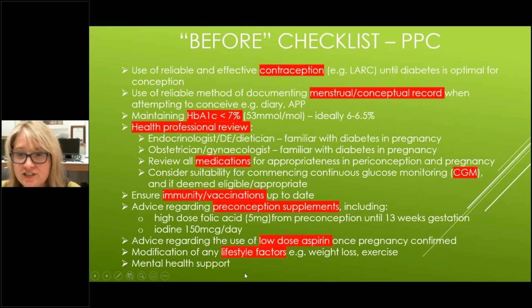A really good opportunity too to modify any lifestyle factors such as weight loss, particularly for the type 2 group, stopping smoking, making sure they're exercising, making sure everything's optimal. And again, mental health support, because these women do have to work really hard to get their control in target, it's often quite an anxious and stressful time for them. And then the time clock is on them to conceive once they are suitable to try.